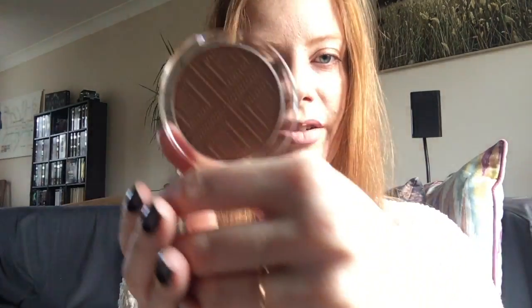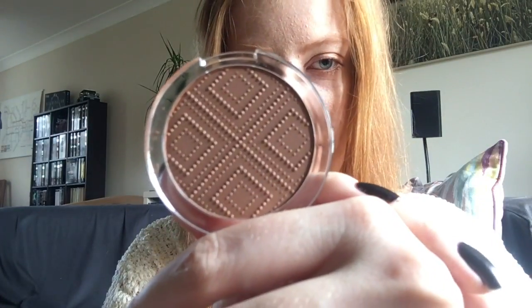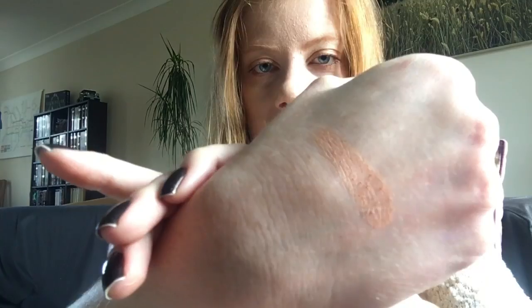So the first one I got was the Essence Satin Touch blush, and this is in the shade 30 Satin Bronze. This one does look more like a bronzer, so even as a blush, I don't know how much use I would get out of it, but if not, I'll use it as a bronzer. And again, this has another embossed pattern on it. So I like that even though these are budget brands, they kind of made an effort with the actual look of the product. So that's what that swatch is like. Again, I don't know if I will use it as a blush, but if not, I will definitely use it as a bronzer. And that was £1.